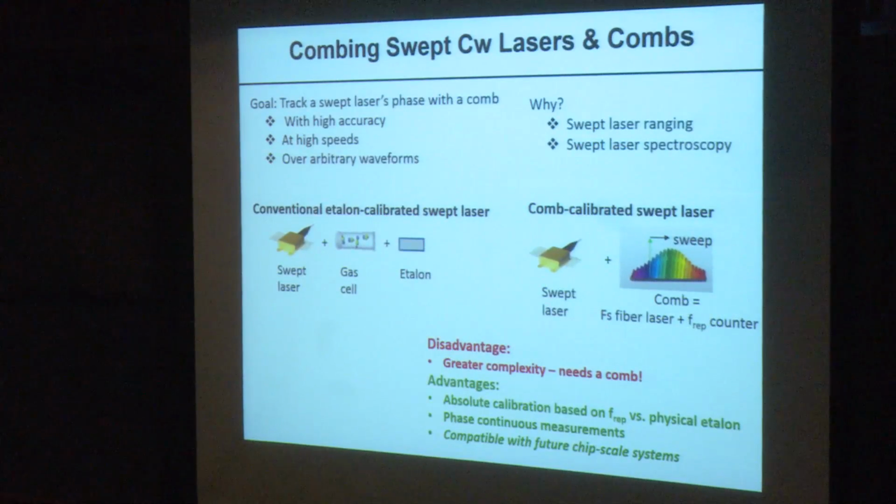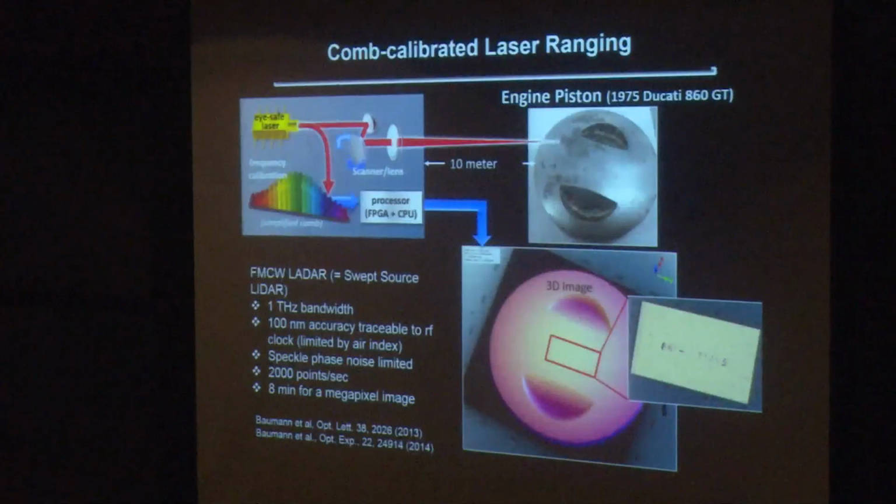And so you're traceable straight back to an RF standard. You do phase continuous measurements. I think the big thing is, this is kind of clunky now if you do it with a fiber system. The big thing is this type of architecture is compatible with some of the chip scale systems Scott was talking about, whereas it would be very hard to cram this onto a chip. So I think from a practical point of view, it's really waiting for the chip systems to develop. But in the meantime, we have done measurements with this.